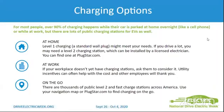All right, next there are three types of charging options. Most EV drivers actually do most of their charging at home overnight, kind of like a cell phone, but there are lots of public charging stations as well. When you're charging at home, you could use a level 1 charging station. This is a standard wall plug that plugs into the same outlet as a hair dryer, for example, as long as it's grounded. But if you drive a lot, you can also get a level 2 charging station, which can be installed by a licensed electrician. And you can visit plugstar.com to find an electrician.